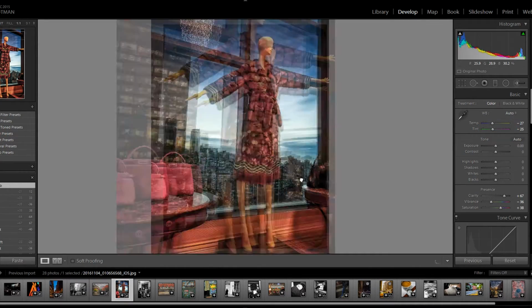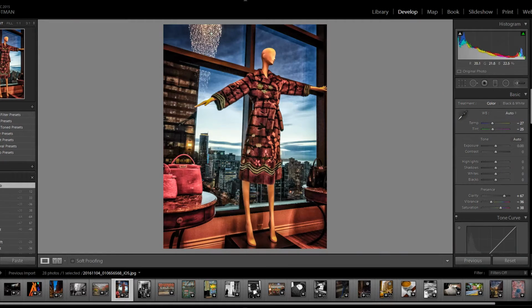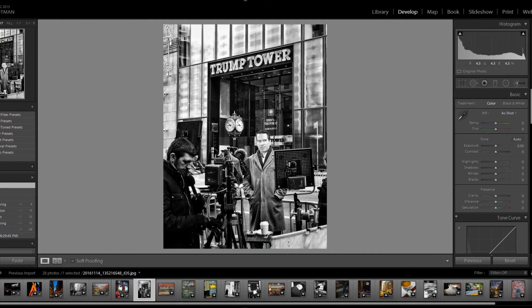But this was a very dope technical shot because the buildings in the background were in focus. The clouds look nice. There's some great, although there's some highlights here, it's not blown out. We still see the mannequin in focus. We got the bags over here, in focus. You got the reflection of the chandelier. I really thought it did a good job here.